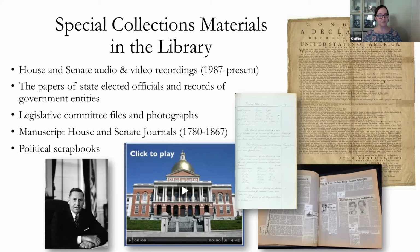Someone asked in the chat about the manuscript House and Senate journals. There's a certain time period where they are not transcribed and published professionally. I forget exactly what the time period is now. I think that's it right there, 1780 to 1867. And the library has the manuscript House and Senate journals in its collection. They have been digitized, but COVID kind of got in the way. We're hoping to put them into DSpace at some point, the actual manuscript as well as a transcription, because they're a little hard to read.